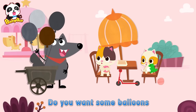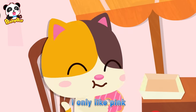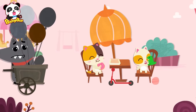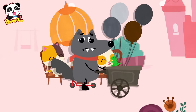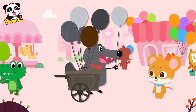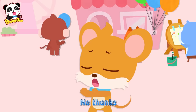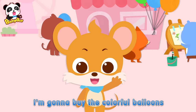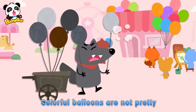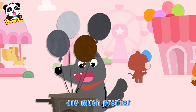Hey, kids, do you want some balloons? Those are not very pretty. I only like pink. No, no! Balloons! Balloons! Hey, kid, do you want some balloons? No, thanks. I'm gonna buy the colorful balloons over there. Colorful balloons are not pretty. Black, gray, and brown are much prettier.